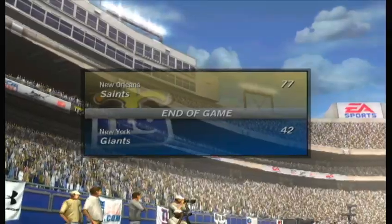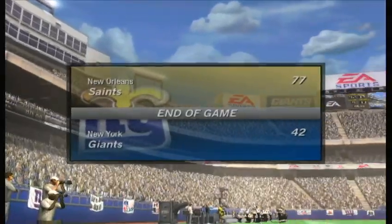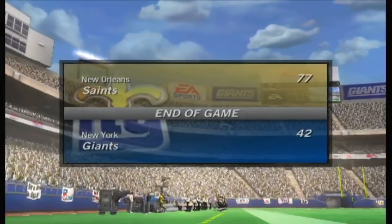Not much of a contest. One team pouring it on for a big margin of victory. 77, the Giants, 42.